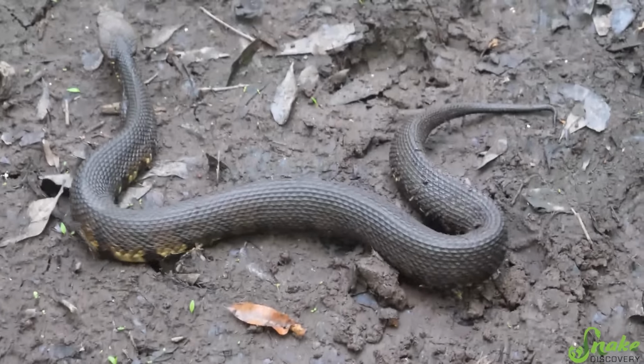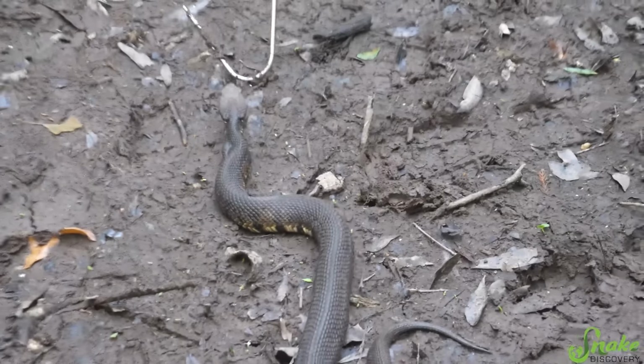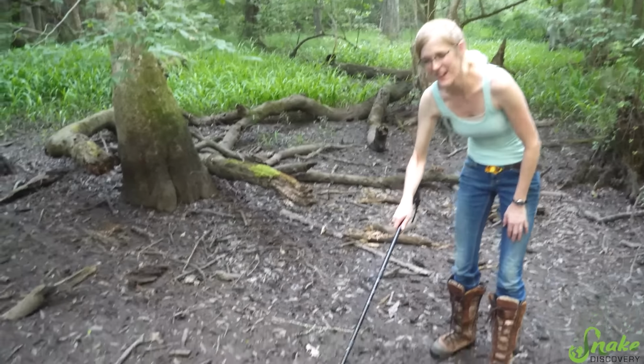This is our first ever water snake. Ha! Yes, I just mixed it up there. This is our first ever water moccasin. Yep. Well, I've seen them before, but I always stayed away from them because people say they're going to charge you, they're going to run at you. People think these chase you. Yeah. They don't chase people.